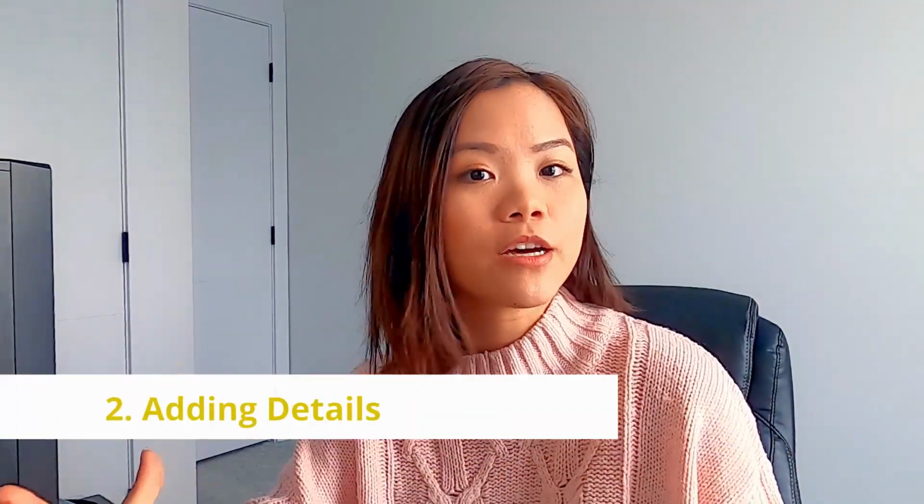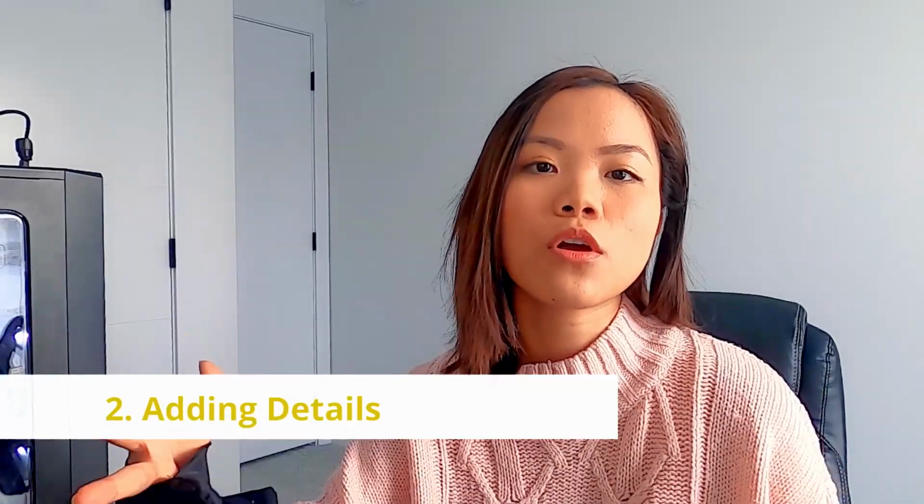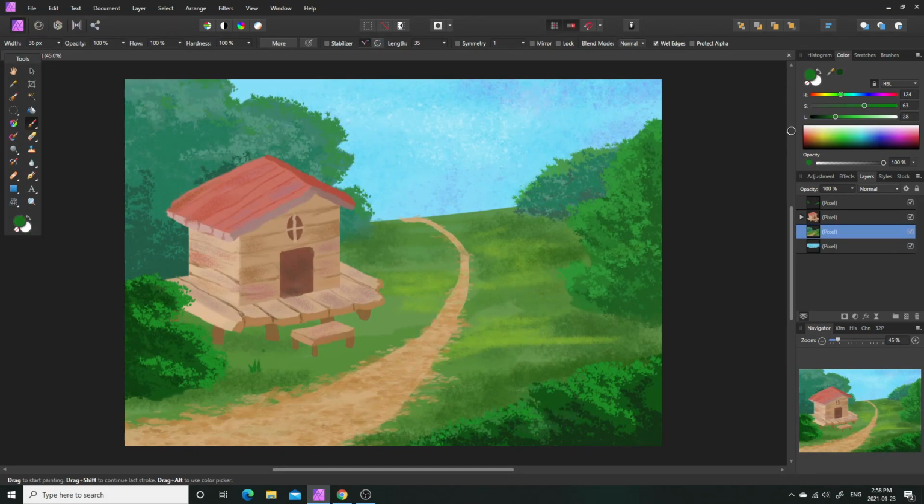So tip number 2 is adding details to your painting. If you draw a person, think about maybe adding a freckle on their face. Maybe a tattoo that they have? Maybe an earring? For this landscape painting, I'm going to add some grass, maybe some flowers in the foreground, maybe some tree branches, maybe even little birds in the background. They say the devil is in the details.